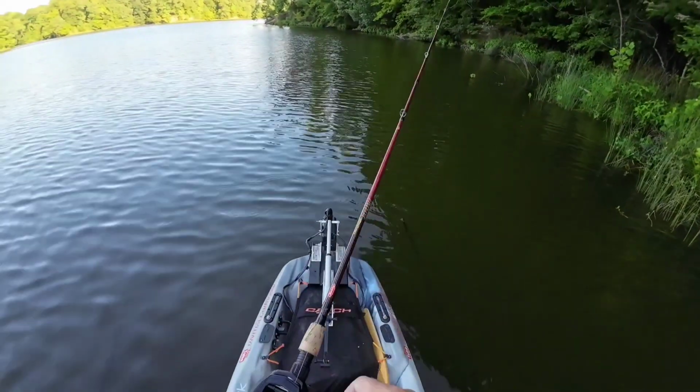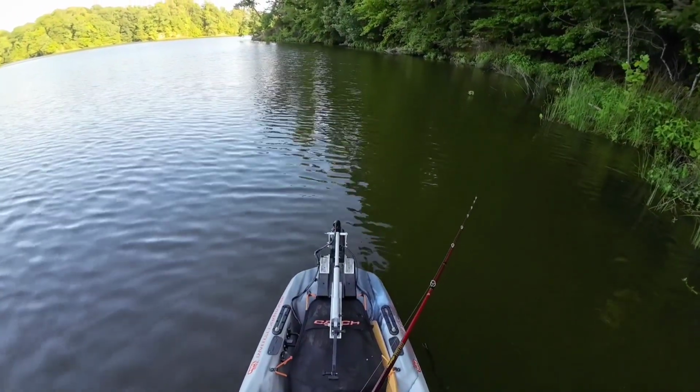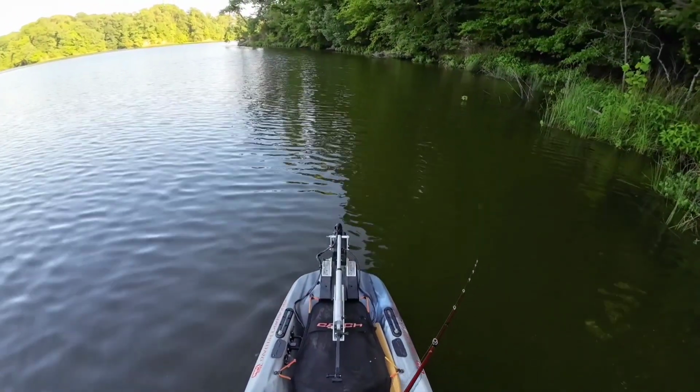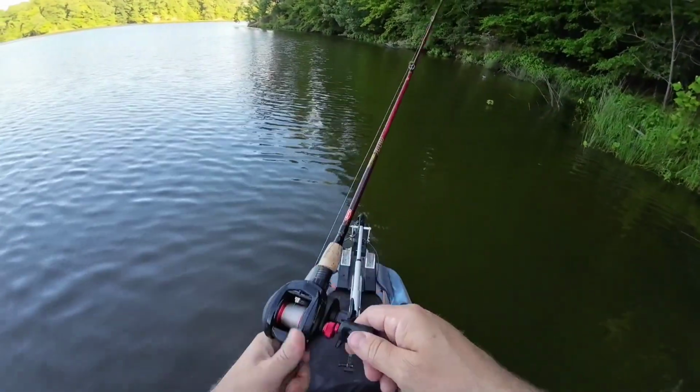Anytime you start out a trip on a big bass like that, it just makes the rest of the day, I don't know, less stressful, I guess. Kind of like bagging your big buck early.